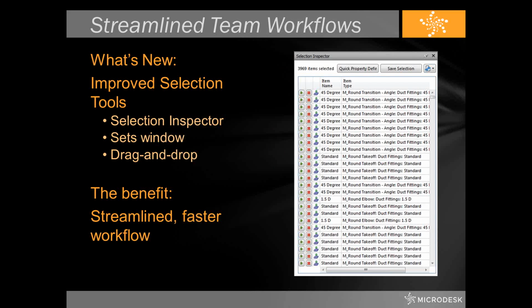They did enhance the sets window in Navisworks 2013, and then there's another nice feature that was added, the ability to drag and drop selections onto specific tools that we're working with, and we'll take a look at that with the timeliner in the demo portion. So they've looked at streamlining specific tasks that we spend a lot of time on, and it allows us a faster workflow.